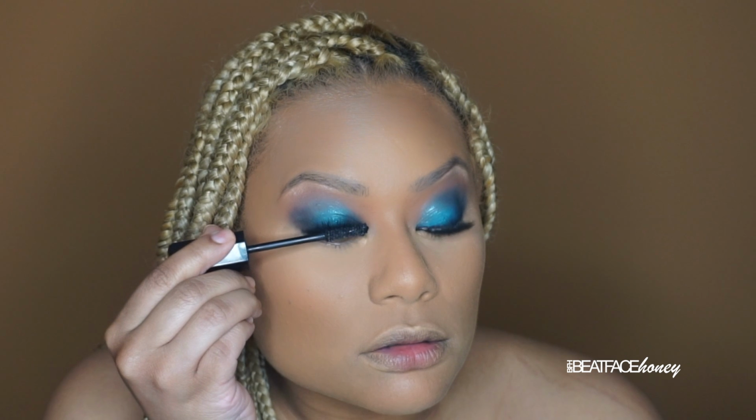Definitely going to add a little bit more mascara than I normally would, just because it is so subtle and I could build it up just a little bit by adding a little mascara to it. I'm using Marc Jacobs mascara that I have really grown to love.